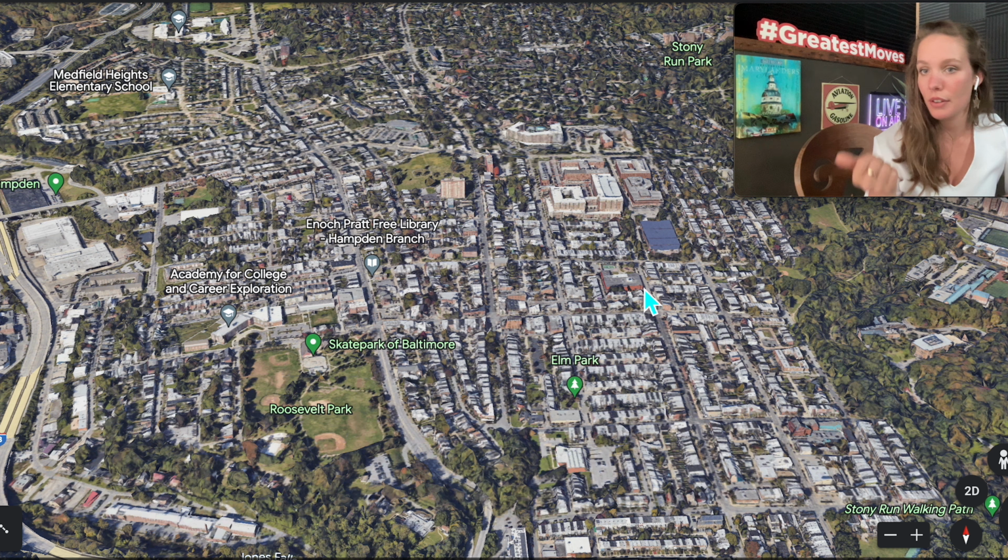Some of my favorites are the Food Market or Golden West. I love Polly G's, which is over here, or Dangerously Delicious Pies, also fantastic. And if you're looking for coffee, Common Ground right here is fantastic. They moved to Chestnut. They used to be on 36.